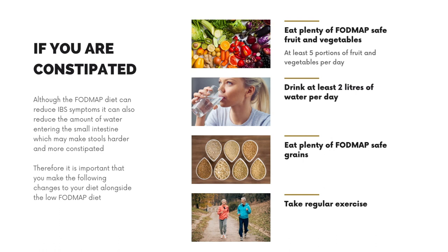Drinking at least 2 litres of water a day, that's really, really important, and in hot weather maybe slightly more. That doesn't include things like coffee and tea that have caffeine in, but it could include things like FODMAP safe cordials like orange and lemon cordial, or herbal teas like mint tea, etc. So it could be still water or sparkling water as well, but it must be at least 2 litres of water per day.